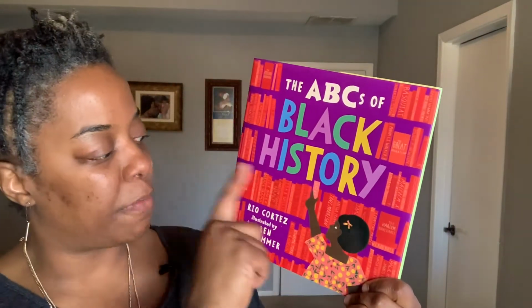This book I found on Amazon, and it is the ABCs of Black History, and it goes through just a book of A stands for, let me find it.